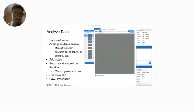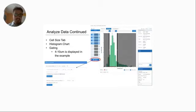All right, the next slide here is going to show us the cell size tab. And on the cell size tab, we have a histogram. And you see here, we selected 4 pictures. So this histogram is averaging the 4 counts here. And then also we have the gating function. So this histogram also is only accounting for cells between 4 and 10 micron. So before taking the screenshot, we ended up moving these bars to show you that the results will change as you alter these gating functions here.